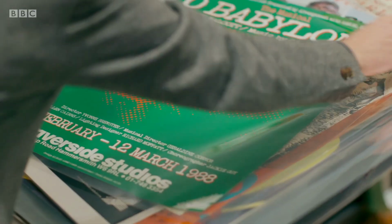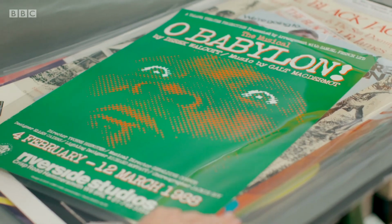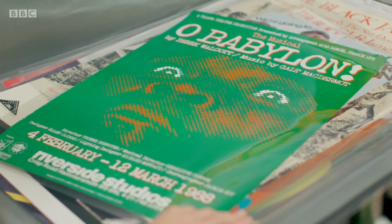Wow. Simon already has a shortlist for his latest display. One of the companies we really want to ensure that we have up there is Talawa, a pioneer in Black British theatre.